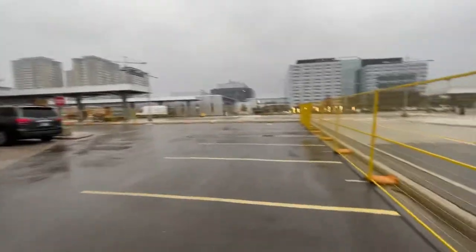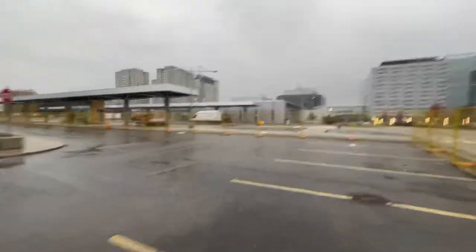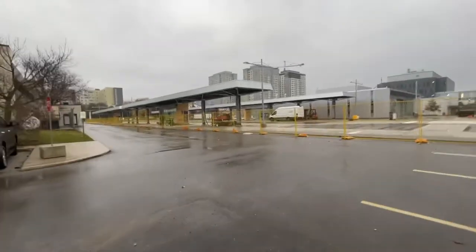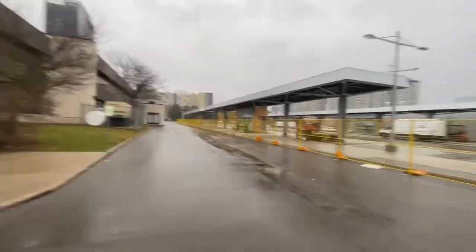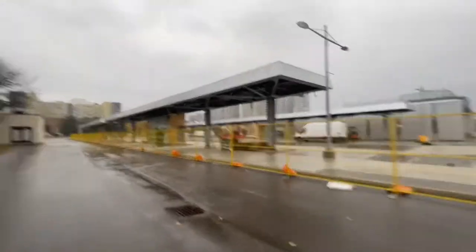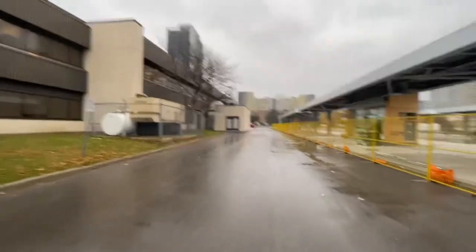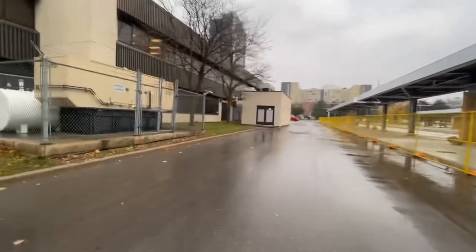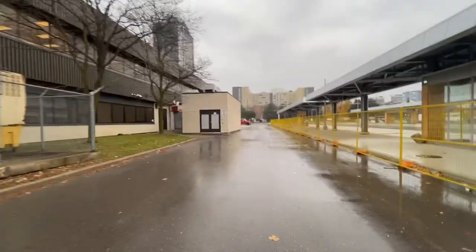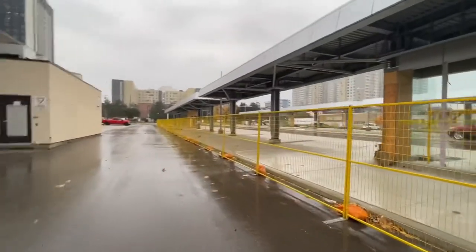Making sure if there is rain on my lens, I do apologize, but I am trying to show you this as much as I can. I wasn't expecting it to start pouring. And yes, that's always fun. And as you can see here, that's going to be more of the bus shelters. And there's some people here. This thing is going to be huge, guys. This thing is going to be huge.